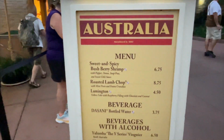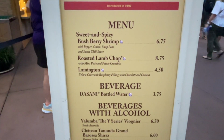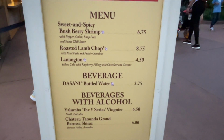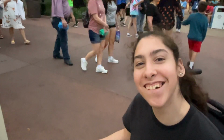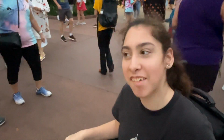We have sweet and spicy bushberry shrimp. It's interesting. Roasted lamb chop and lamington. Bushberry shrimp. Lamb chop. I guess I have. Well, lamb chop. It's good. Meat. Have I ever had that? Yeah, I've had lamb chops. Have I ever had that? I don't know. You probably could have. Who knows?